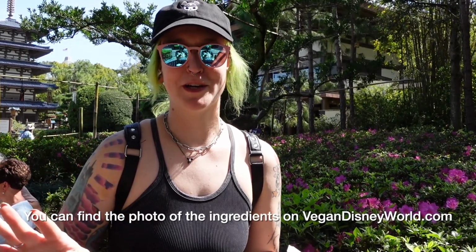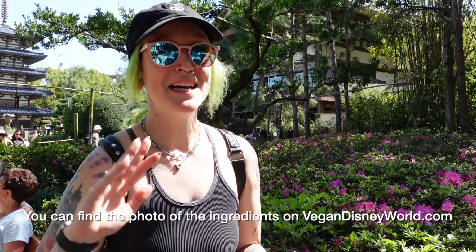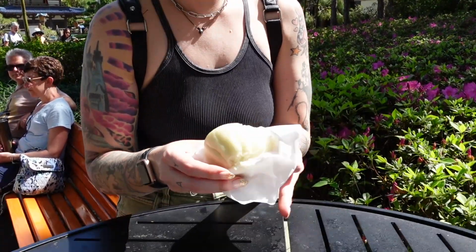But we checked the ingredients, and it is a long list. We looked over it, took a picture of it, went and stewed on it, Googled some things in case we needed to check, but it seems vegan. That being said, the actual passport doesn't have it listed as plant-based, just like the dumplings, so I don't know if it's just a confusion thing with it not being Disney-owned or whatever, but it seems to be vegan. So we are going to give it a try.